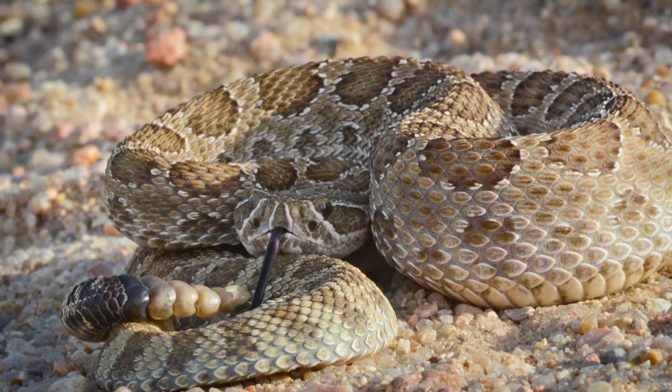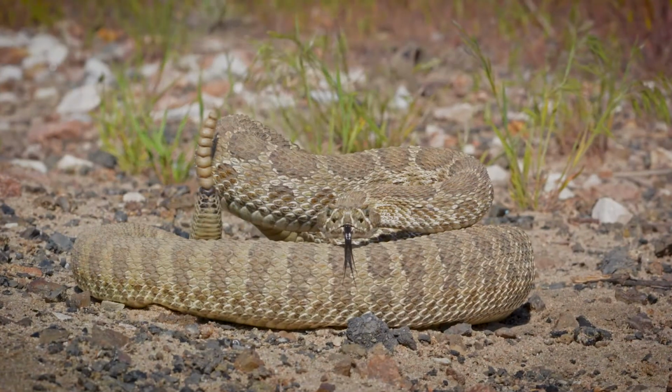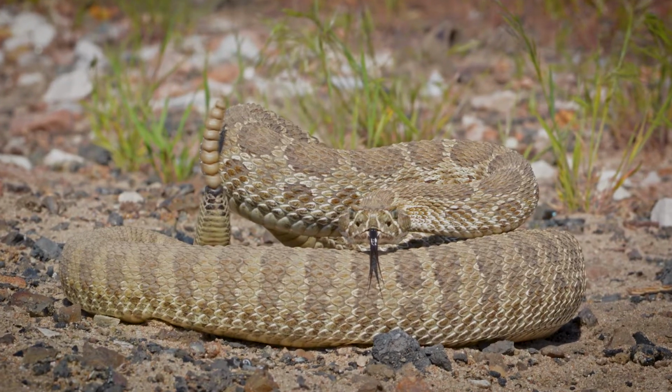Even if it's a fairly cool day, if you are getting a lot of sun exposure, it's the ground temperature that matters more when determining whether you're going to be seeing snakes or not seeing snakes, because that allows the snake to warm itself up so that its body temperature is higher than the surrounding air. So there isn't a defined temperature window where you're guaranteed not to see snakes.